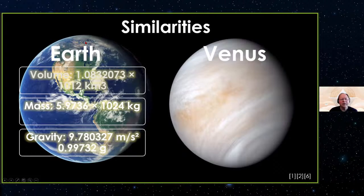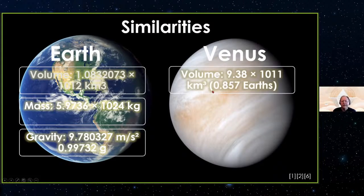So let's talk a little bit about our sibling, Venus, and let's talk about some of the similarities. When we look at the volume of Venus, it's about 85% the volume. Now, the volume is, if you think of this cup right here, how much liquid you can pour in the cup. So essentially, that's everything that you can fill Venus up with. It's roughly about 85% the size of Earth. So that's very similar to Earth.